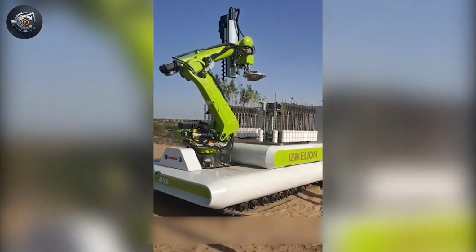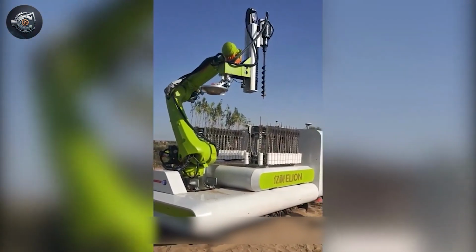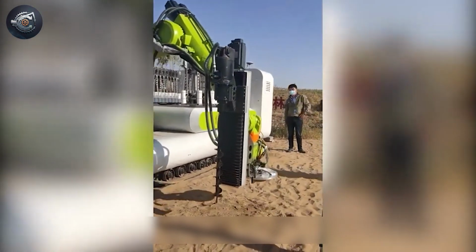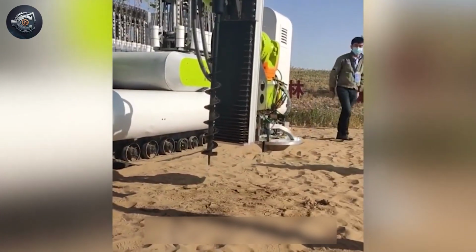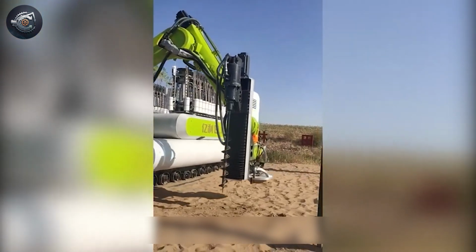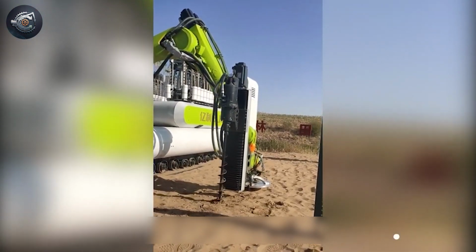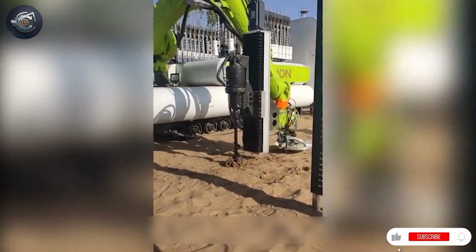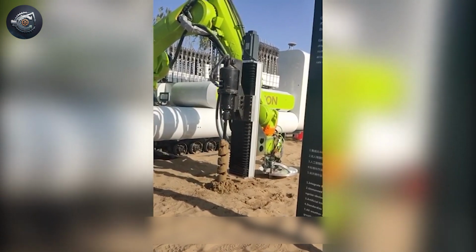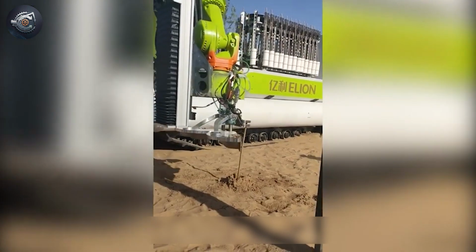Holes for crops. It utilizes drilling technology to perform farming tasks automatically. The robot can be programmed to pinpoint the exact locations to drill holes for planting trees. And then it uses its robotic arm to carry out the drilling process. This automated method saves time and effort compared to manual planting methods.